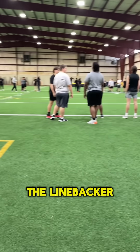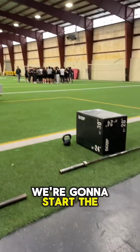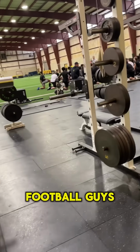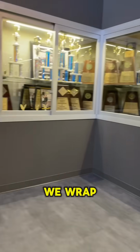We get done with the linebacker meeting about 8 o'clock. Now it's time to head into the indoor where our first period freshman guys are stretching. We're going to start the workout with them at 8:10. We get the freshmen all warmed up, then we put them through 4 stations in the weight room. For all of our football guys, they usually do 3 or 4 sets, and they have a minute and a half to complete each set. We wrap up weights about 9 a.m.